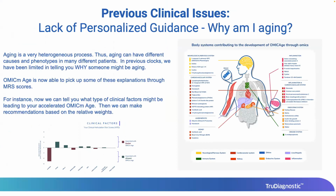So as you'll see on this graphic on the right, we have all of our methylation risk score surrogates, which are actually included into this algorithm. And there are 36 of these, which are included as outputs on our reporting, where we're actually going to be quantifying the relative levels of hematocrit or hemoglobin or uridine, for instance. And in addition to that, we're also going to be showing you the relative impact to OMIC age overall.